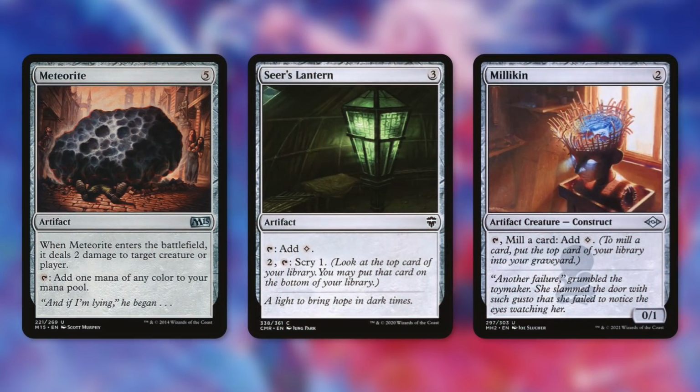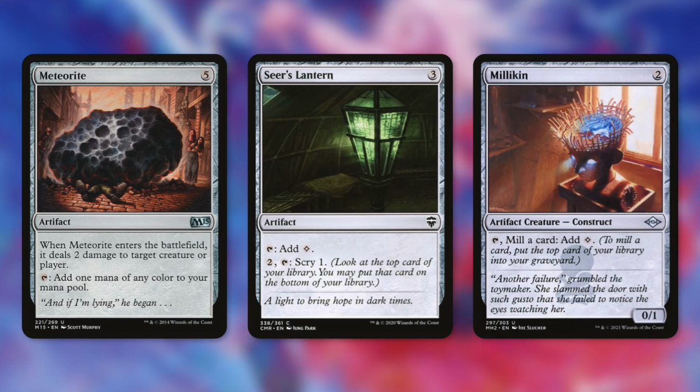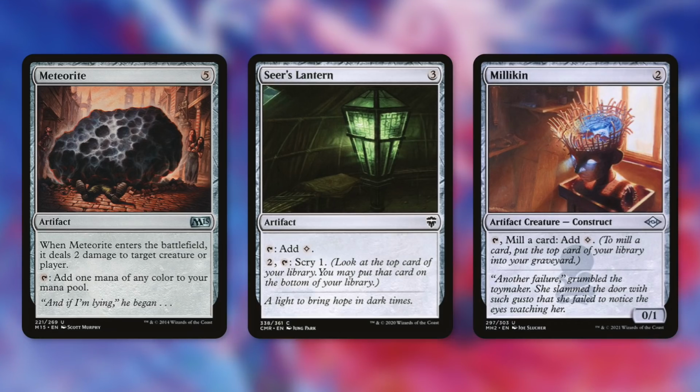And finally, the ramp options that we did have for this deck within this budget are Meteorite, Seer's Lantern, and Millikin, so we're going to be utilizing those. Meteorite, when it enters the battlefield, deals 2 damage to target creature or player, and it can tap to add 1 mana of any color to our mana pool. And then Seer's Lantern can tap for a color, so we can pay 2 and tap it to scry 1. Millikin is our lone mana dork, tapping to mill a card and add a colorless.